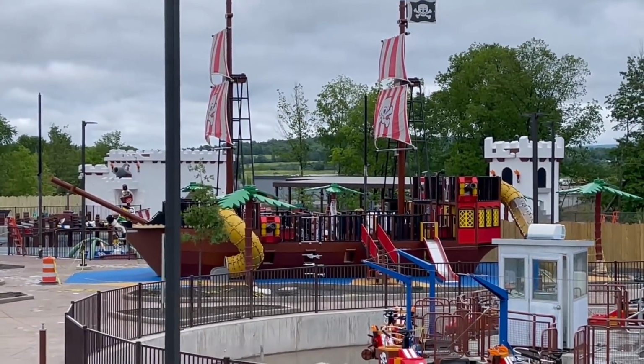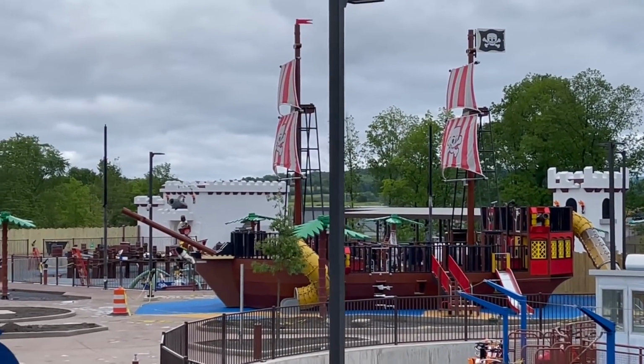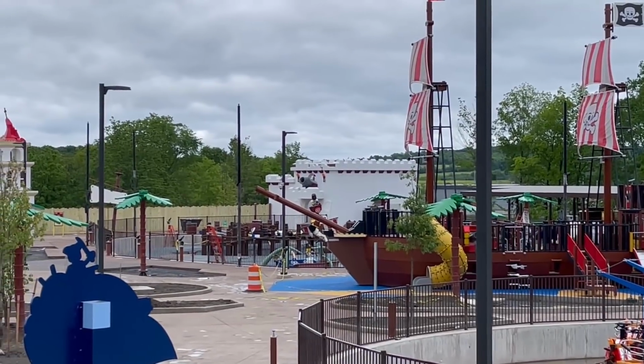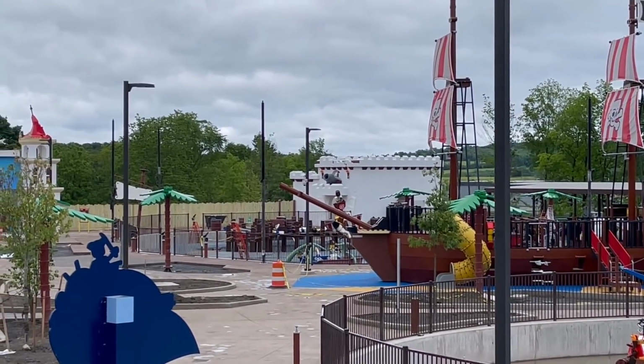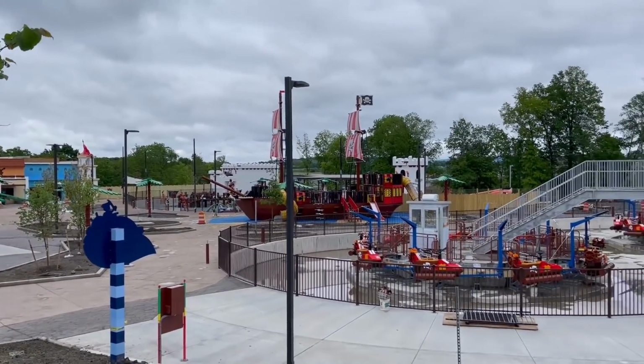It actually looks super, super cool because it's a huge ship. And then behind that will be a water ride. I think it's called something with soak in it. You're trying to get people wet, I believe. And there is no date yet for when this will open, so just make sure you keep an eye out.